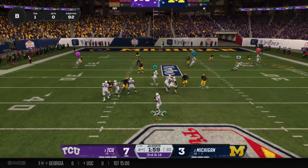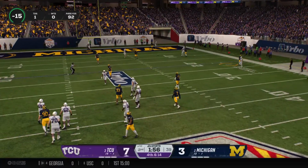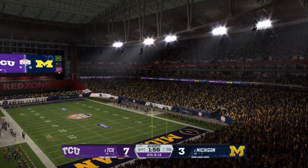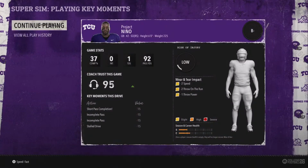Out of the gun now on 3rd down. Tries the right with a quick throw. No! Oh! And now 4th down. Hey, it's an incompletion, but it's a nice job by the defense.